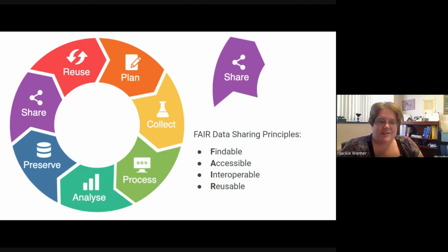All right, and then we're on to sharing. So in general, the FAIR data sharing principles are a good set of principles to go by when figuring out how to share your data. And FAIR stands for findable, accessible, interoperable, and reusable. Findable means that it's easy for both humans and computers to find the data, aka it's sortable, findable by searches, and also by reading with your eyes.